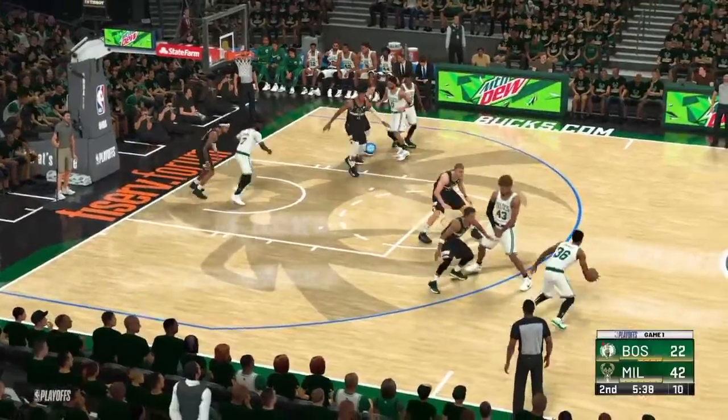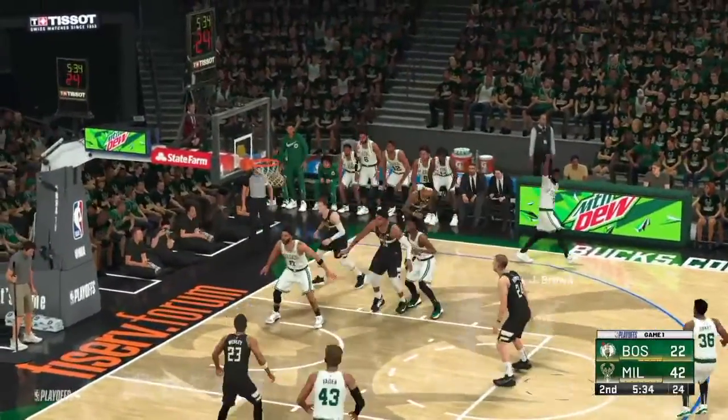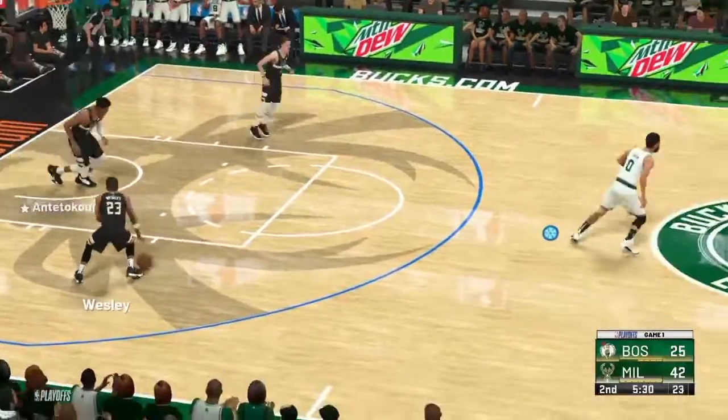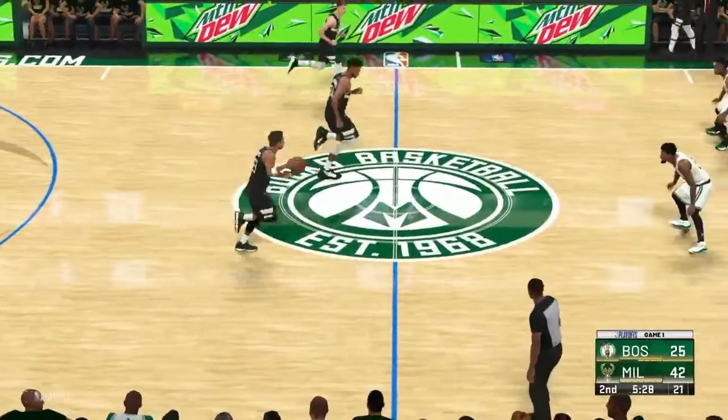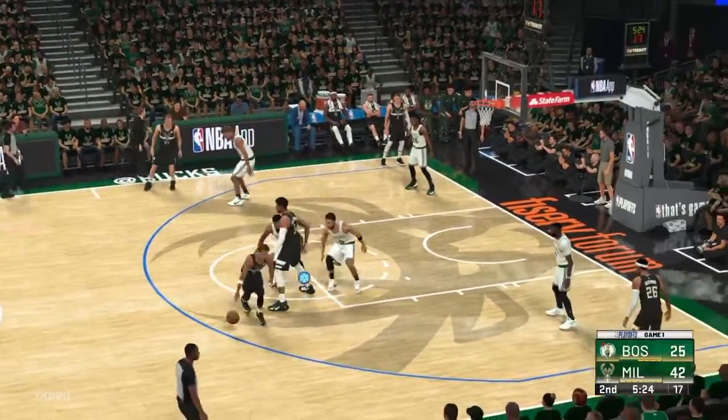Outside. It's Brown on the wing. Knocks it down from distance. Brown's got 7 points in the game. That's just a lapse right there. No matter what, somebody has to be there and get a hand up in the shooter's face.